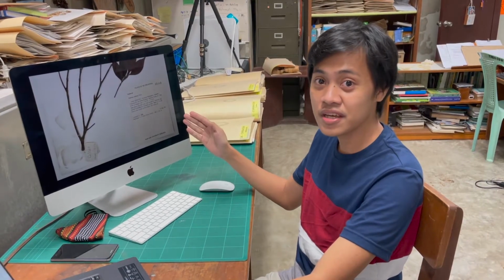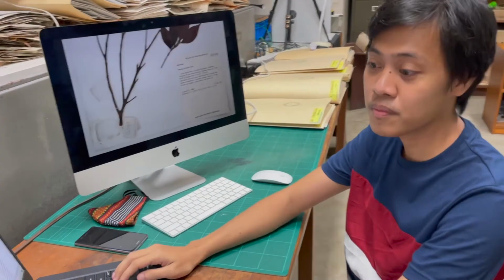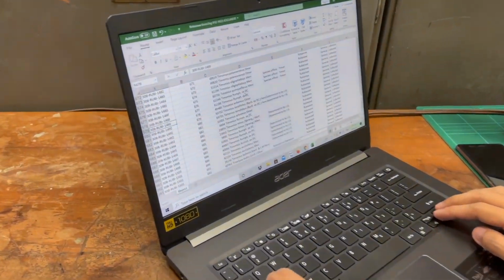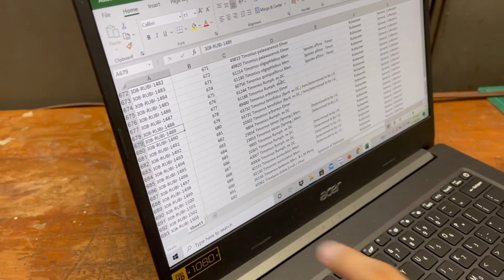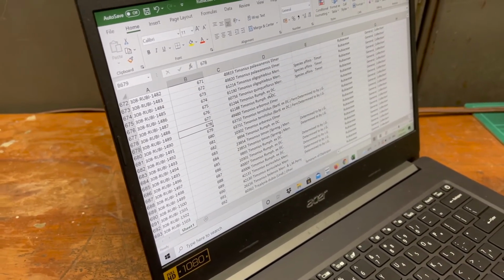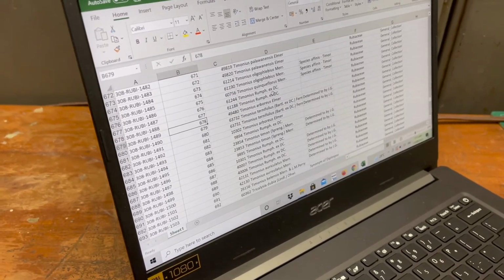From the image, i-encode yung data to Microsoft Excel. So sa Microsoft Excel, meron tayong specifically designated na file code para dun sa isang entry. So all the information from the image will be encoded in Microsoft Excel.